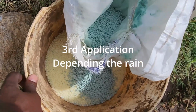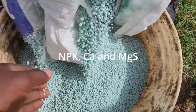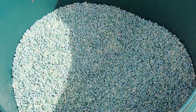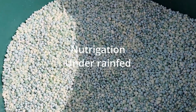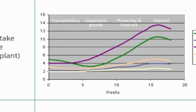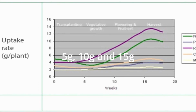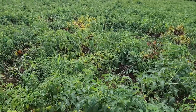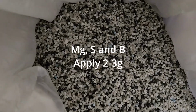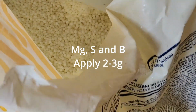So the recommendation for the amount of NPK fertilizer, generally, you can have NPK, you can have calcium, you can have magnesium and sulfur. But commonly for NPK, which is very important, we apply 5 grams per plant, because this is the nutrigation process that we have here on our farm, because we depend 100% on rain. If we are using drip irrigation, this nutrigation can go far beyond 5 grams. Some can go 5, even 10. They can increase to 10, even some 15. But with our current capacity of water, 5 grams is enough. And for micronutrients like magnesium, sulfur and boron, you can apply half of this 5 grams, which is 2 to 3 grams per plant.